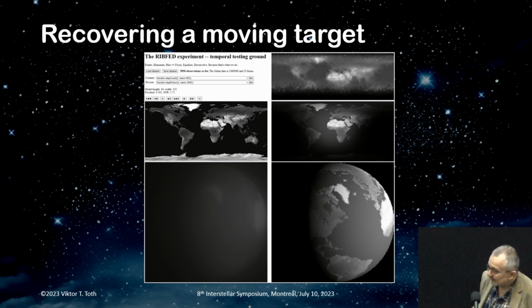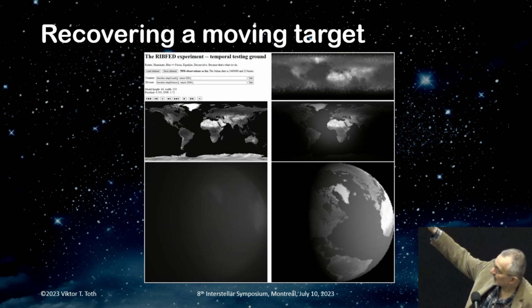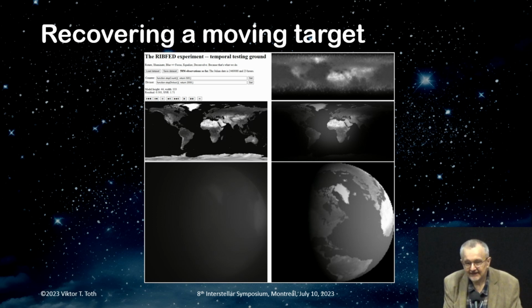So here's the thing. Now look at the upper right corner. That image doesn't look very impressive, but it was reconstructed from about 6,000 observations. And I think that being able to reconstruct that kind of surface map from 6,000 observations in the simulation over the course of several weeks speaks for itself, that it is in principle possible to reconstruct a good quality surface map of an exoplanet using a realistic number of realistic observations.